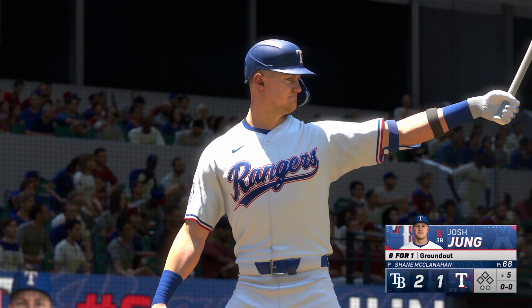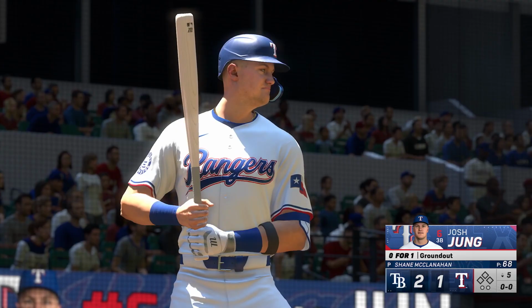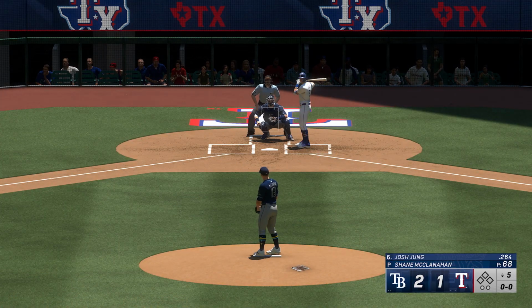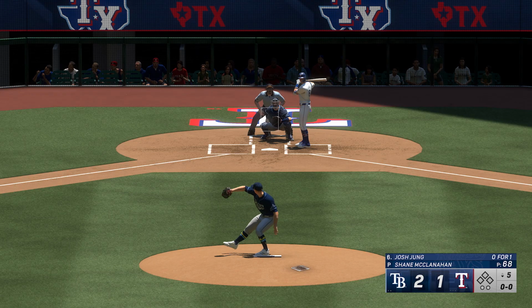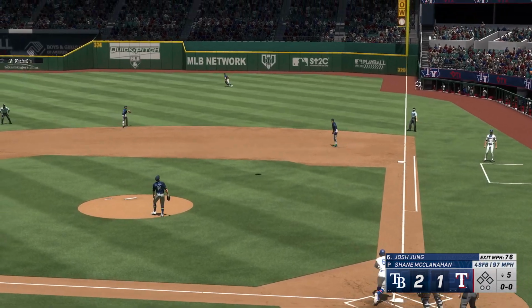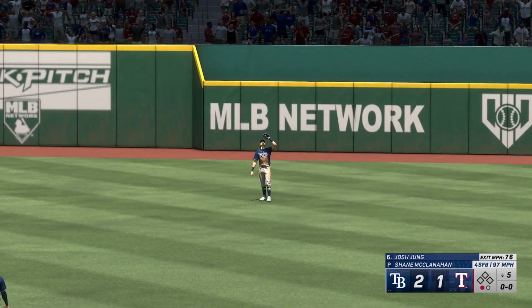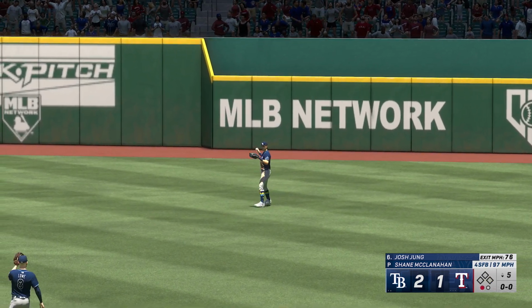Back at Globe Life Field, bottom of the inning. Now the third baseman, Josh Young. McClanahan back to work. Swing and a high fly ball right field. Lowe has it sized up. Squeezes it. And there's one down.